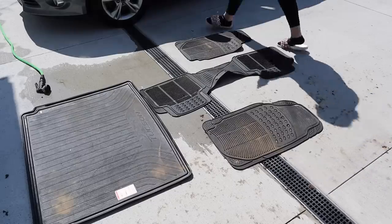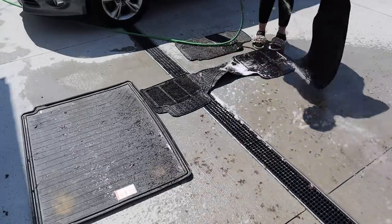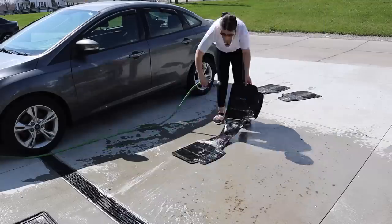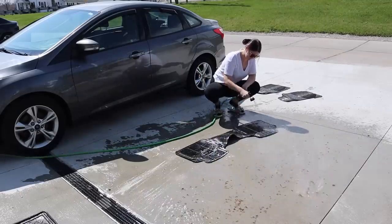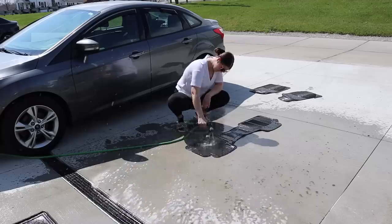So then all the mats that I pulled out of the car, I just usually throw some dish soap on them and then just wash them with the highest setting on the hose. That way I can have enough time for them to dry out in the sun for the rest of the time that I clean my car. So when I'm done, all the mats will be clean and dry and ready to go back into my car.